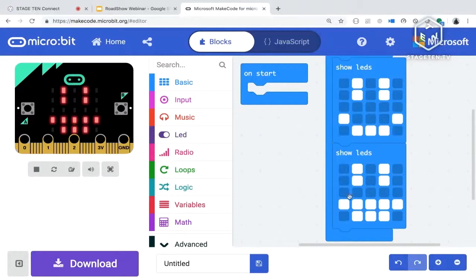Question is, how do I get this code onto my micro:bit? I actually end up going through a process of downloading this file to my computer and then dragging and dropping it onto my micro:bit. We're not going to demo this for you here. We have a number of other videos that show you the process of our getting started videos that we can point to you, maybe the link in the comments. But for now, this is a really good way to get started.